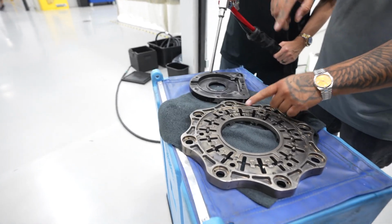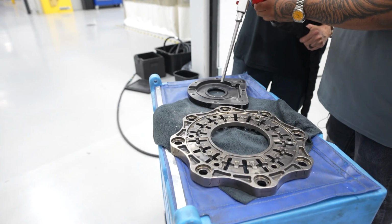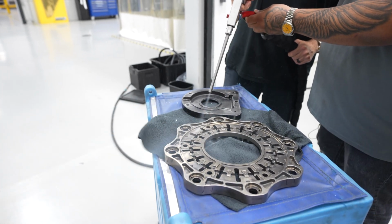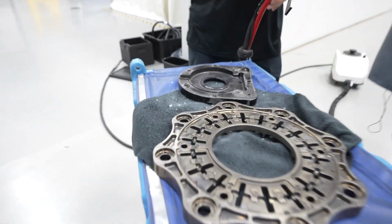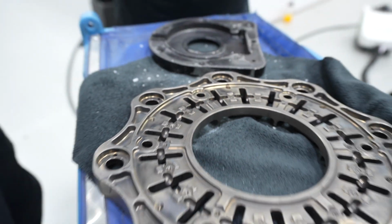Pull it 8 to 10 inches away. One pass to clean it. Just a little bit further. Good. You want to give it a chance to freeze usually. That was pretty easy.